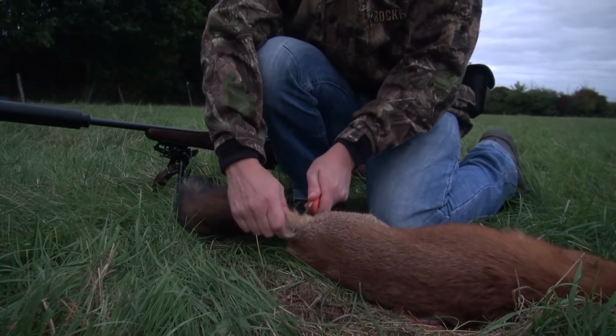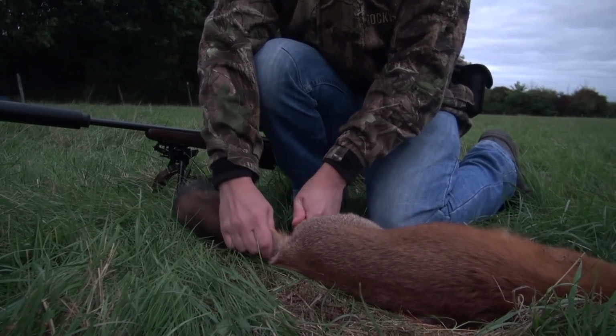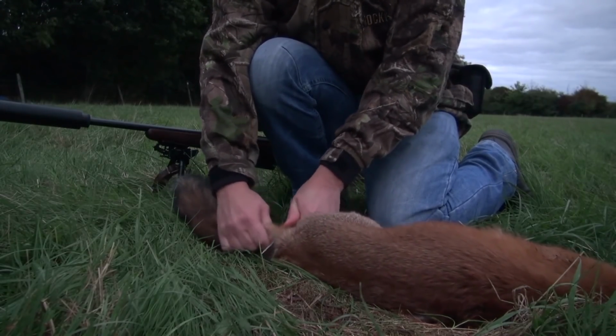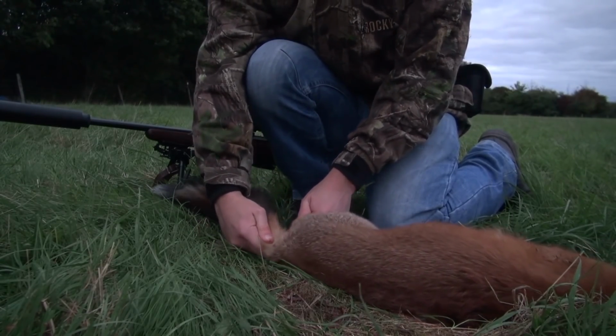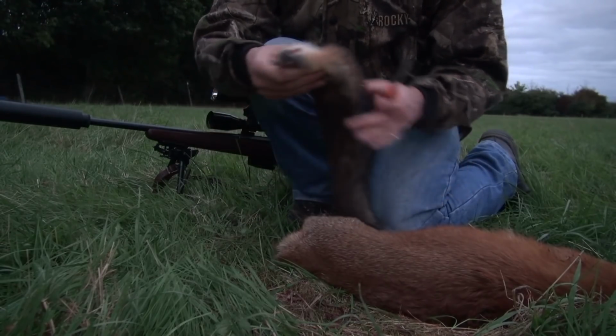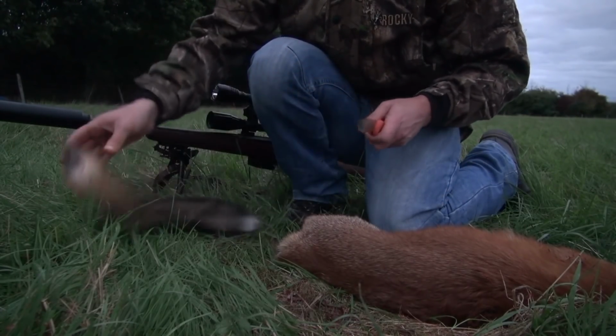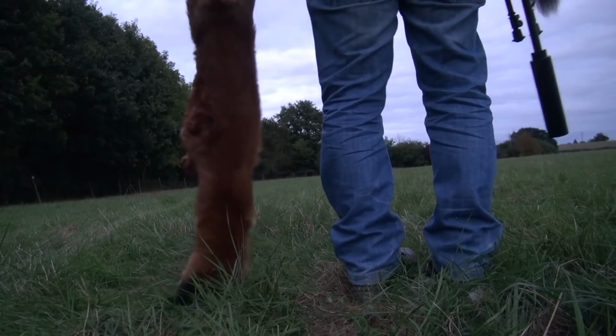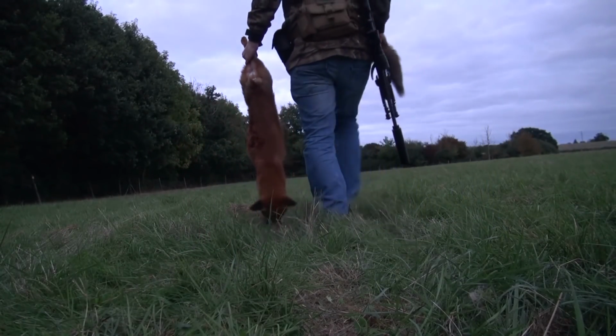Now, this is me just taking off the brush. That's with my Eka Swede 10, which took a second or two, but really you shouldn't be cutting through bone. But I always like to take the brush. Something we always used to do as kids, we used to pickle them. So that was it, and I went and got rid of him.